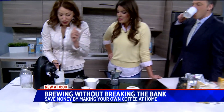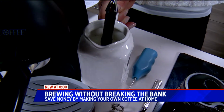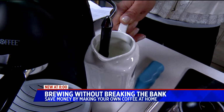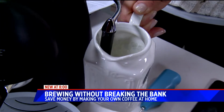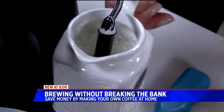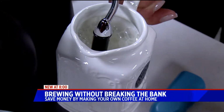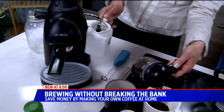Basically, skip the middleman. What you do to make it fancy, you're just going to take your little frother here. It might take a little bit of time because we didn't have this heated, but that's where the foam comes from. This is basically steaming the coffee, and it is foaming the coffee. It takes a couple minutes. In the meantime, we're going to just pour our espresso in here.